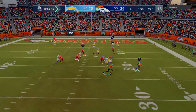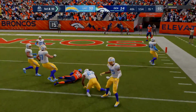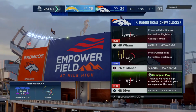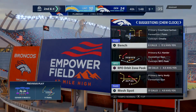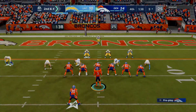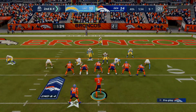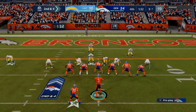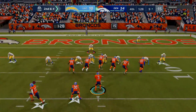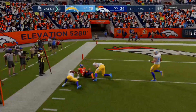Lock now on 1st down. Flush to his right. He'll find Lindsey here. And now they're inside the 10 as he's brought down at the 9. It'll be a gain of 6, and that'll make this a 2nd down. And we see another pitch and catch there to the running back. This position just continues to evolve. They become just as critical to the passing attack as a lot of receivers, tight ends, because their ability to make people miss in the open field can really generate big plays for an offense.